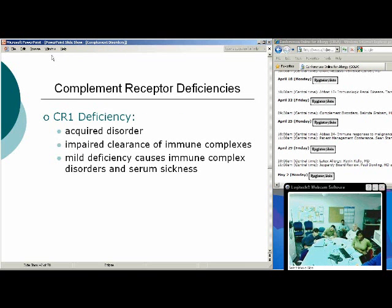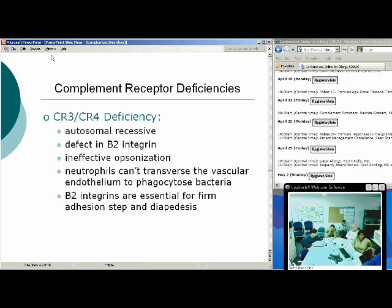And another category are complement receptor deficiencies. CR1 deficiency is an acquired disorder, and a lot of these receptor deficiencies are responsible for clearing immune complexes, and this is no different. And so you have impaired clearance of immune complexes, and as a result, you have immune complex disorders and serum sickness.